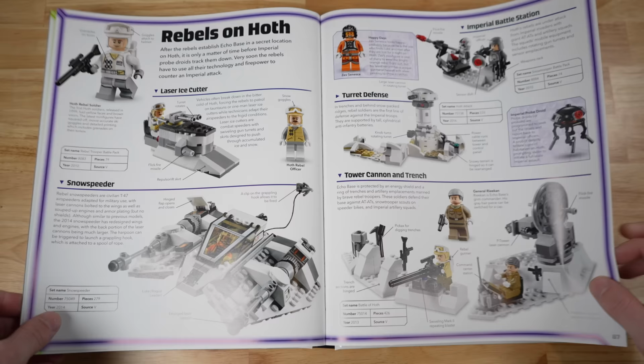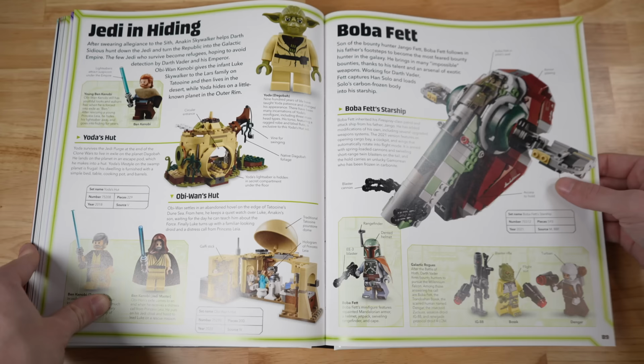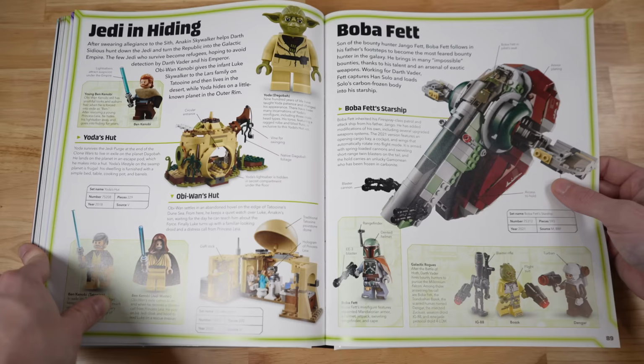But it's not a bad page, it's just way outdated now because there is way better new information and sets. So yeah, even the Hoth minifig pack should be here, and that's not here. They skipped over the newest Boba Fett starship. You're not going to find the 2019 20th anniversary Boba Fett Slave 1.